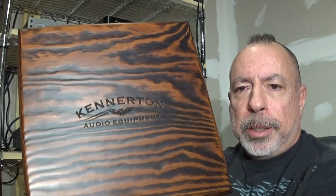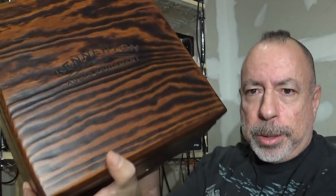Anyway, the cable that comes with these, well, let me show you this first. The Kennerton comes in this beautiful wooden box. I mean, this is real wood.